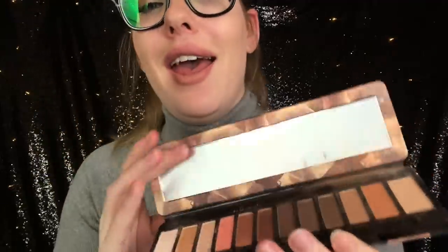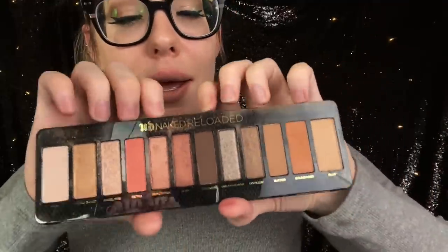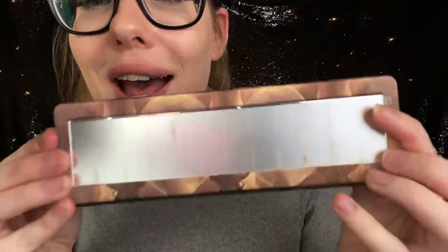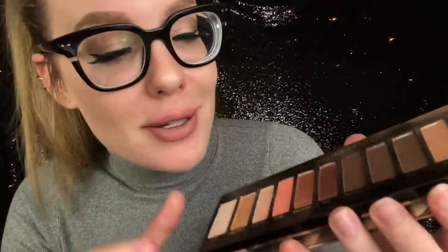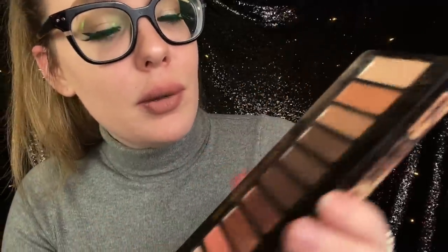Reloaded palette by Urban Decay, and this one has been used much more because of the nudes. Anything light or nude is my kind of palette. Oh god, I'm putting my fingers right in that. I never remove the plastic seals over the mirrors. I just don't. I don't know why. I'm too blind. And as you can tell, I'm wearing new shades today. Something to try out that's different. But anyway, peep those. Ready?